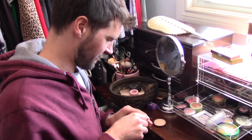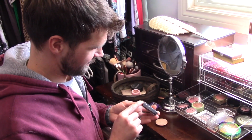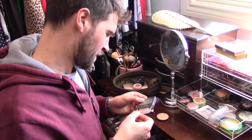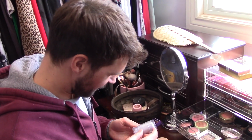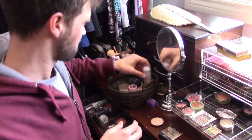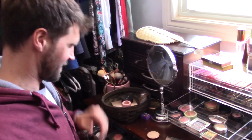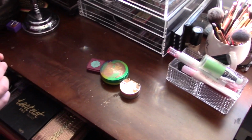This is just an empty box, I feel like. No, there is stuff in here. It's just a single use? No, I just don't have a palette for it. Moon dust. This is purple stuff. Holographic stick. That's the one? I feel like that goes with the look. Okay. Sure. So those are the bronzers you're going to choose from. That's the one.